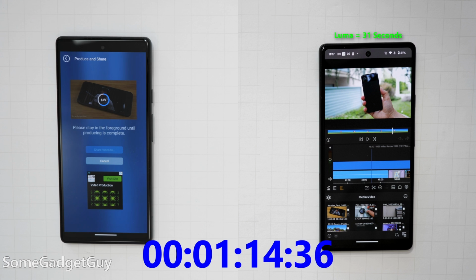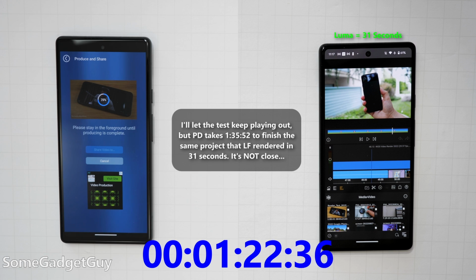And as you can see, I feel there's a distinct advantage for LumaFusion in a test like this over PowerDirector because of the way that PowerDirector handles files. So not only did LumaFusion win on the Pixel 6a, LumaFusion also won producing a higher bitrate file. I feel that's a pretty big deal.